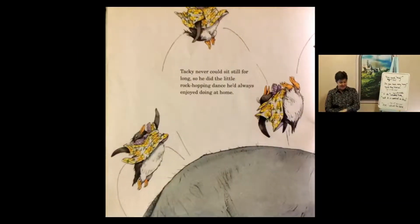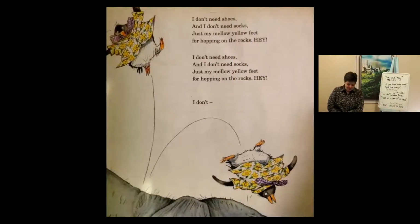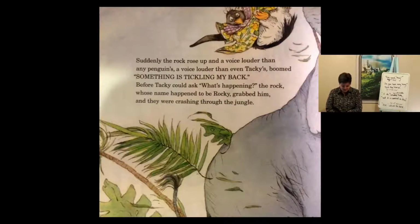Tacky never could sit still for long, so he did the little rock hopping dance he'd always enjoyed doing at home. "I don't need shoes, I don't need socks, just my mellow yellow feet for hopping on rocks. Hey, I don't need shoes, I don't need socks, just my mellow yellow feet for hopping on rocks." Suddenly the rock rose up, and a voice louder than any penguin's, a voice louder than even Tacky's, boomed, "Something is tickling my back."